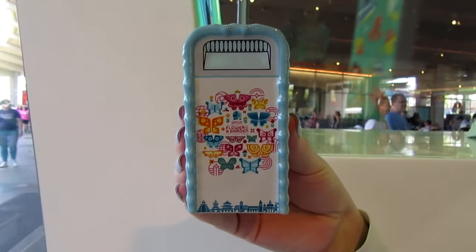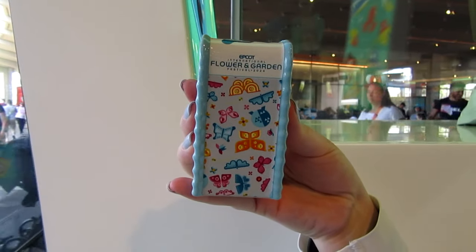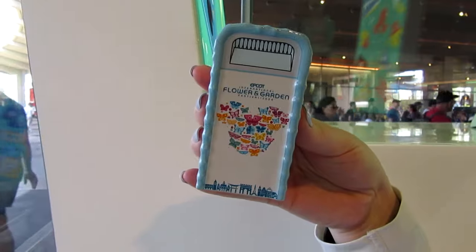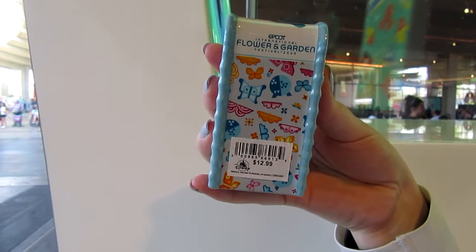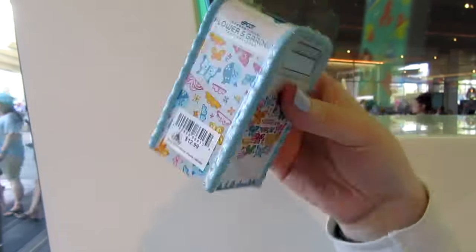Here you have the other trash can salt and pepper shakers with the World Showcase Pavilion on the bottom. On the bottom. Oh, it's so cute. I love the trash cans of this festival. I think they might be some of my favorite of the shaker trash cans we've had in a while. They're so cute. And a more affordable design because they're only $12.99 a piece. Yes.